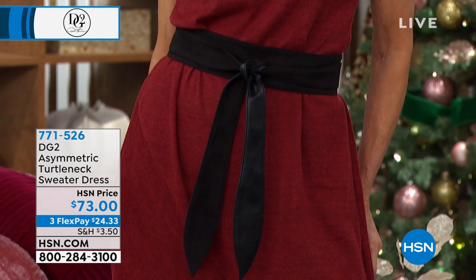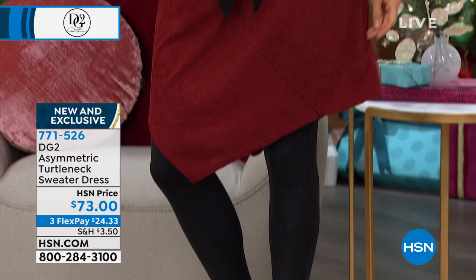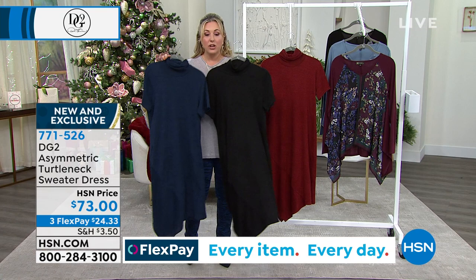There's beautiful Carol and something that we do not see a lot of with DG2, and that's a dress. So Diane does not design a lot of dresses. I'm gonna come right out and say that. But when she does, it's gonna be one that you will wear. And you can see Carol has paired it with a legging. You can wear these with tights and boots. I've got this available in 3 colors, navy, white, and black. Wine is what Carol's wearing. I also have navy, and I also have black. Extra small through extra large, 1X, 2X, through 3X.